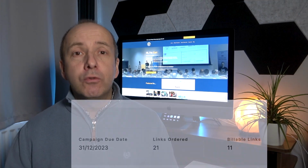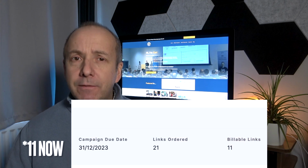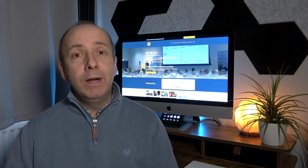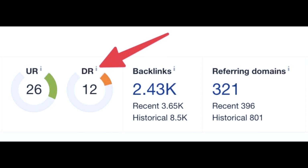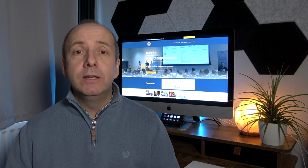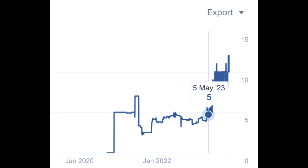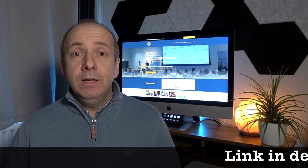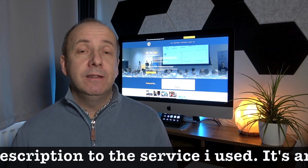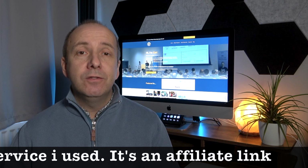And so far I ordered 20 links and I think we've had about 7 delivered so far, and that has already doubled the domain rating of my website, which is pretty good. For 7 links to double the domain rating is really, really good. You can see on screen now the massive spike in growth just from 7 links. So we have another 13, maybe even more to come from them. So I'm excited to see where that will take the domain rating to when they finish their service.